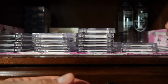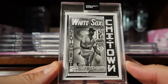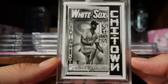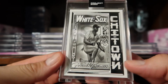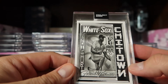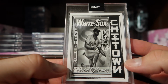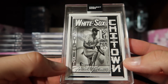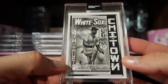Card number 238 is again Mr. Cartoon. This is the Frank Thomas. This one had a print run of 2,871 copies. I really like this one. You have the traditional image from the card. I like the Chi-Town, the Big Hurt. It's right here in the words at the bottom. White Sox. Overall, I think he did a good job with this card as well. The black and white two-tone. Pretty awesome.